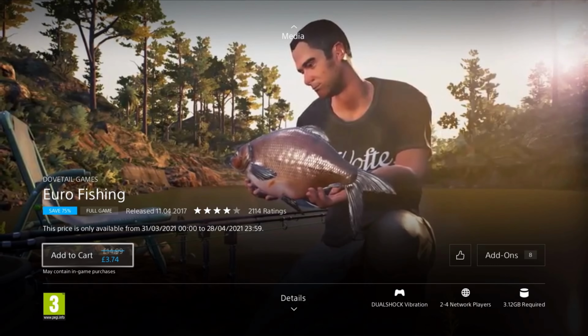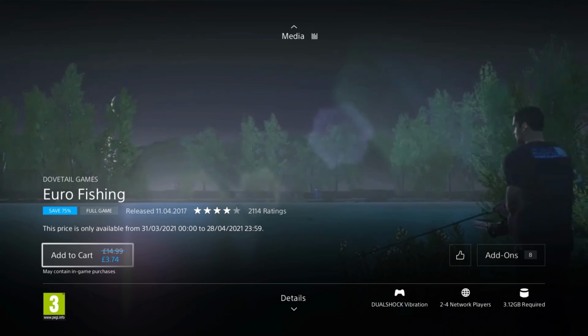AI, and equipment customization. There is another fishing game on sale, and it has more locations, more real-world content, and professional fishers included, but it also costs more. So if you're just looking for a cheap little fishing game, you might want to check this out. Or if you're really cheap, take a look at Fishing Planet, which is free to play.